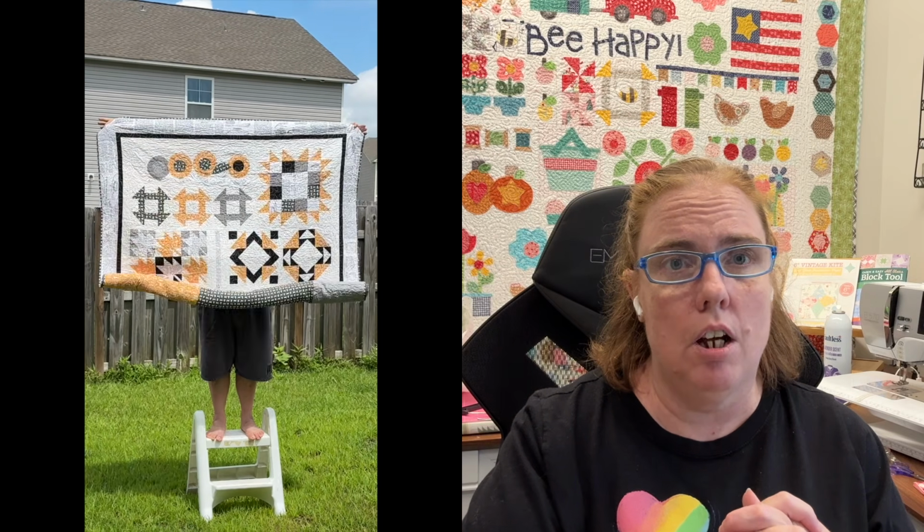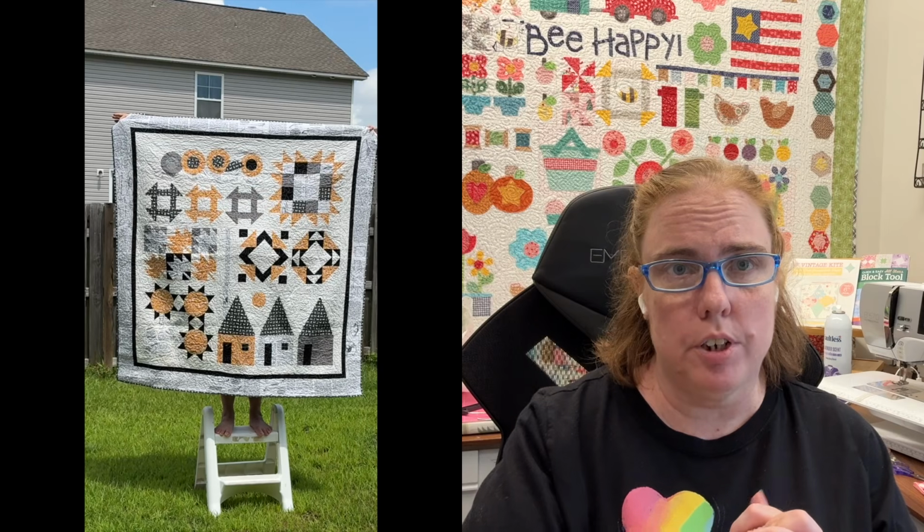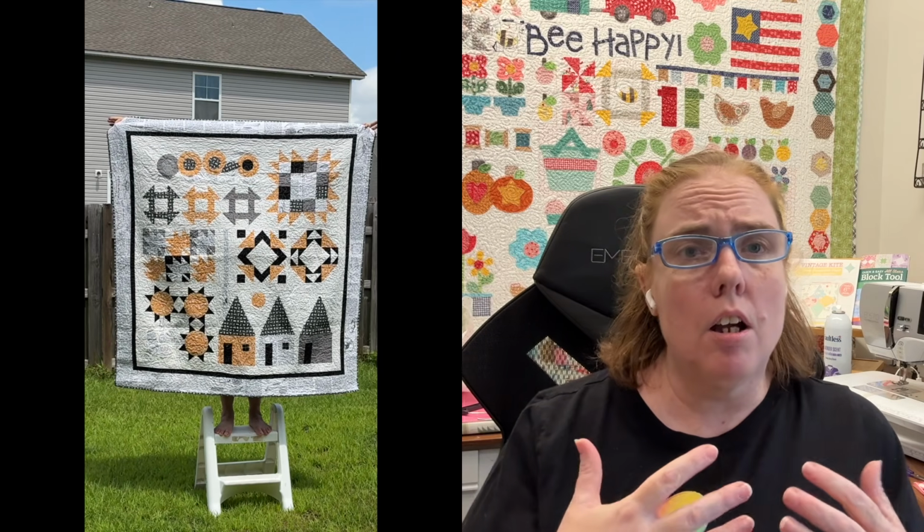So the first one I'm going to show you, I'll show it to you over here. This is that Halloween themed one. This was a pattern by Riley Blake. My daughter had bought it for me with several of the fabrics for Christmas last year. I'm not a super big Halloween fan, but my baby bought it for me. So I put it together and I am going to send it to her. It's all finished. So it's not a super big quilt, but I like it. I'm pretty proud of it.